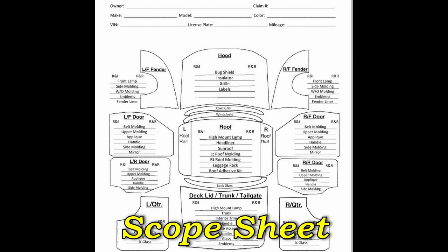Here's a copy of the scope sheet. You can download a copy of the scope sheet below.